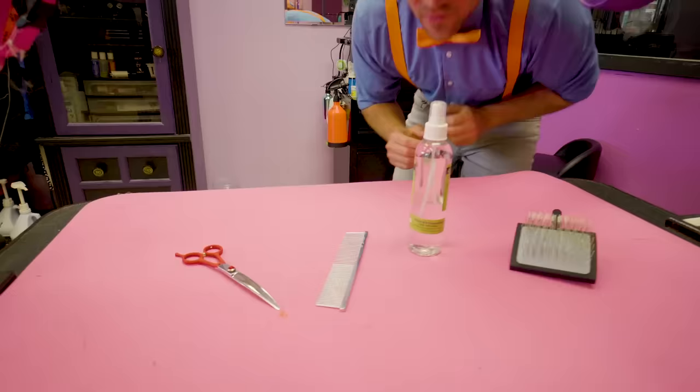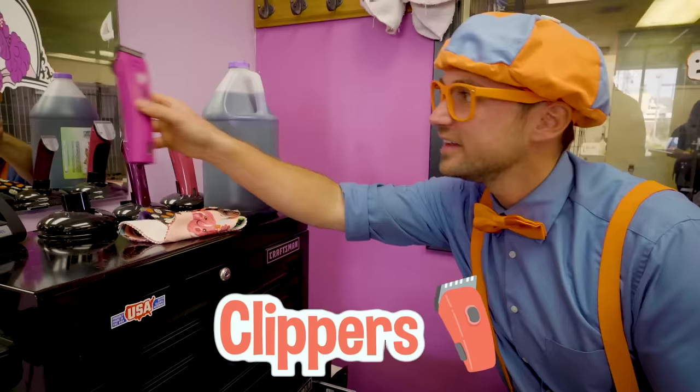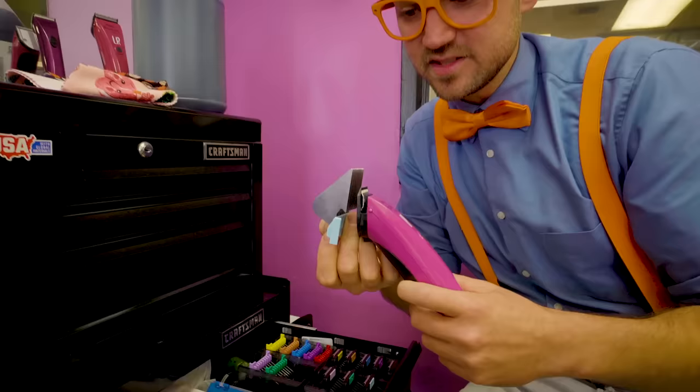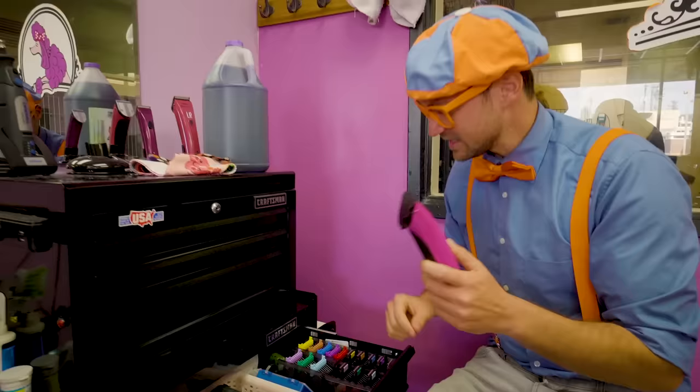Whoa, this is gonna be so much fun. Let's see. Remember from earlier these clippers up here? Yeah, see this? These are clipper attachments. You put them on the top, and then that is what determines the length of hair. See that? Compared to that. That one's way shorter. Whoa. Okay, let's bring this and a green attachment.